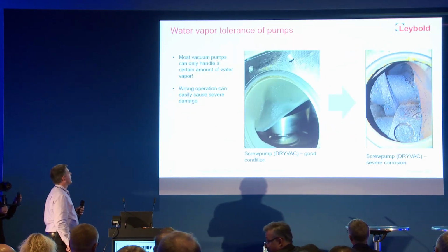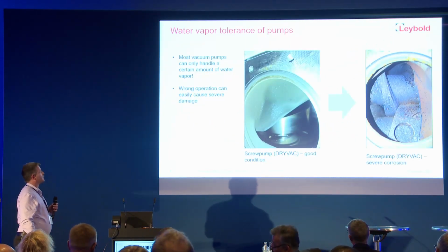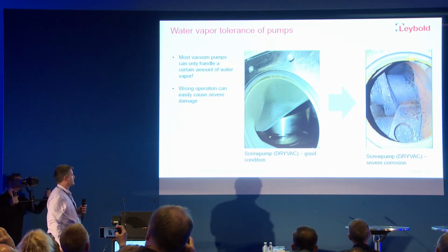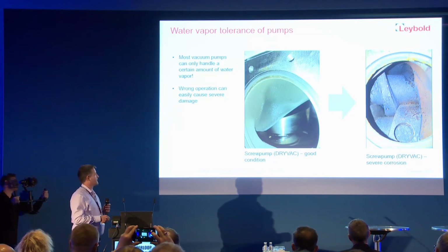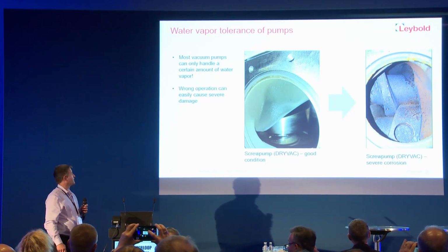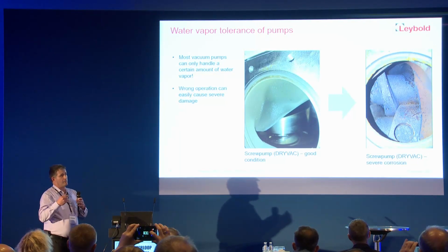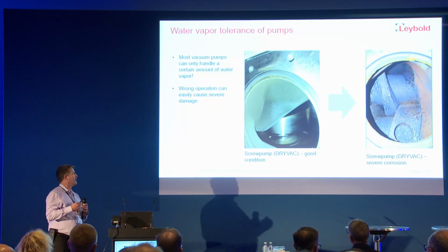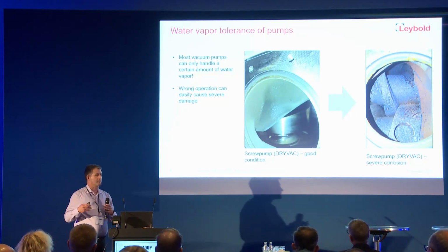Okay. Here you see what can happen if you do it the wrong way, if there's a lot of water involved. On the left side, you see a shiny screw pump. On the right side, you see what can happen if there's too much water vapor involved, because most pumps have a kind of water vapor tolerance. This means you can just pump water vapor up to a certain pressure.